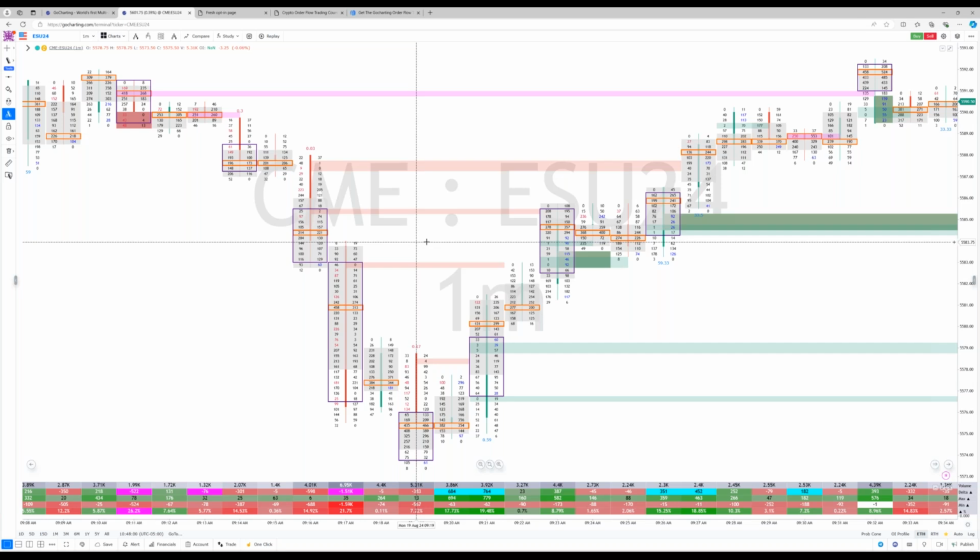Toby asks, if you want to pay a one-time fee for the Orderflow Trader like you have for this, is there an option? No, not at the moment. There's not an option. We were talking about it maybe in the future, but for now, it's a monthly subscription.